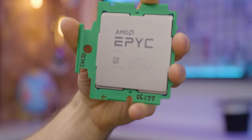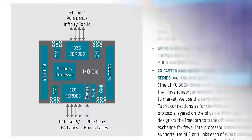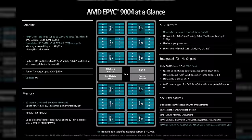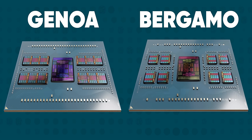To achieve this level of core stuffery, AMD took the same impressive I/O die found on their Epyc Genoa CPUs that we met last year, and they reworked the CCDs, or core complex dies, for higher density. I will not be popping the lid off of this thing to show you guys, but if I did, you would notice a couple of key things. First is that, in spite of the higher core count, there are actually fewer CCDs. That's because instead of up to 12 8-core dies, we're looking at 8 16-core dies.